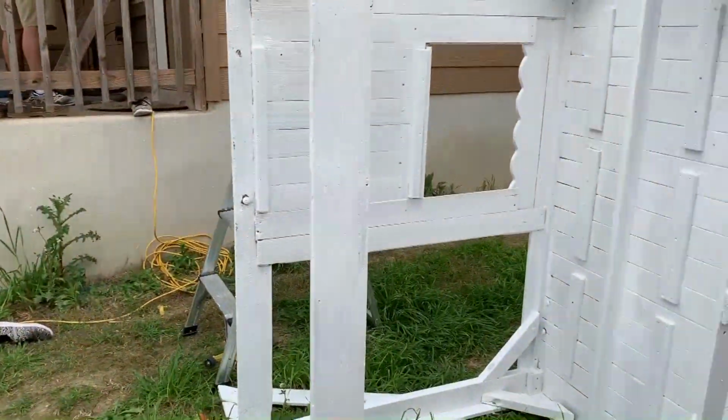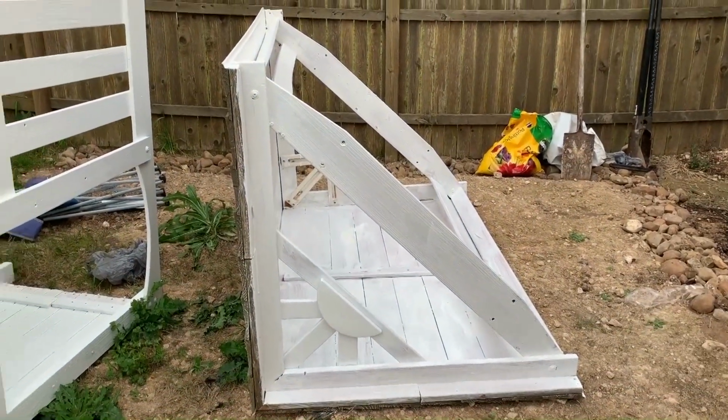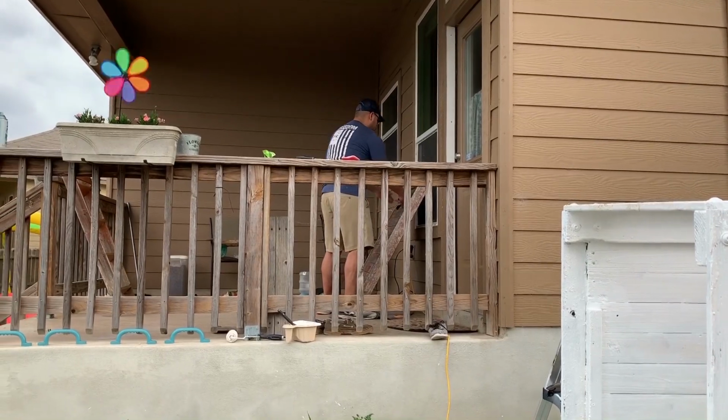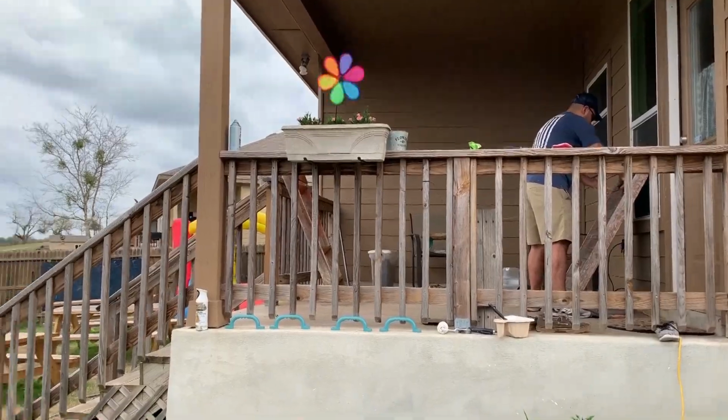As you can see, we've done another coat here, and we started on the roof. That needs another coat of paint. Omar is working on the rock wall, and we still need stairs, guys, so we still have a lot to do.